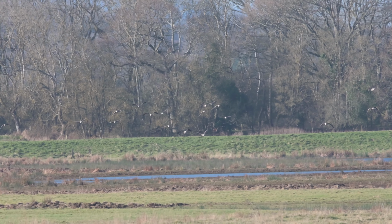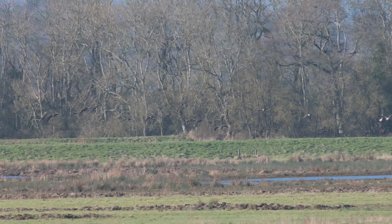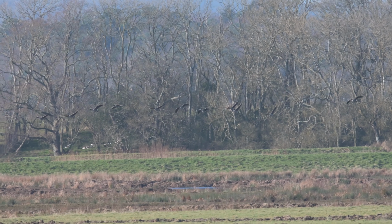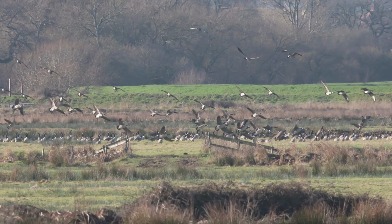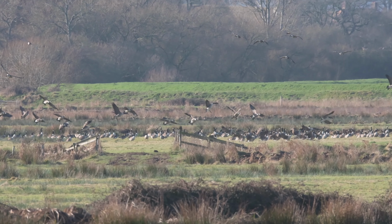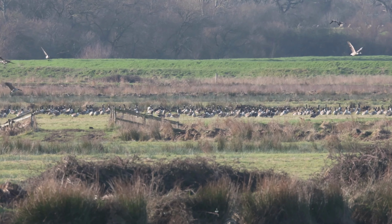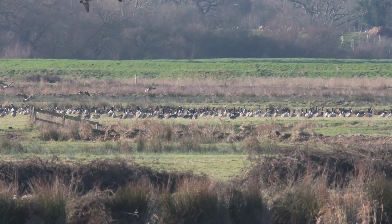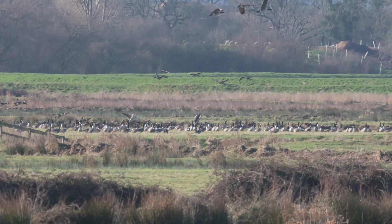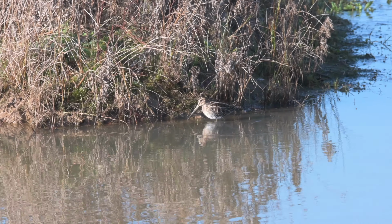I'm not sure what happened to trigger this, but suddenly a mass of Canada geese took off, flew a circuit, and then landed again. Throughout my time in the hide, several other observers kept mentioning that they could see snipe, but I couldn't, and then suddenly, there it was.